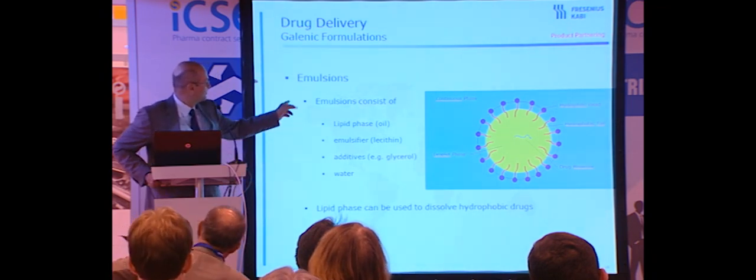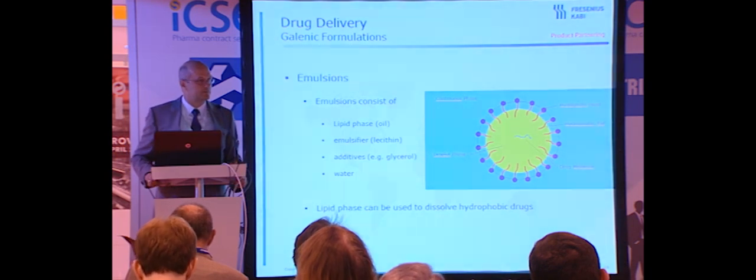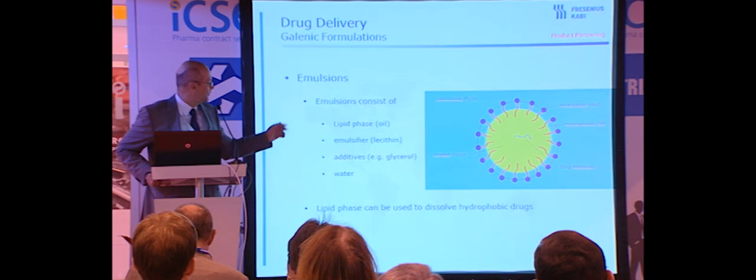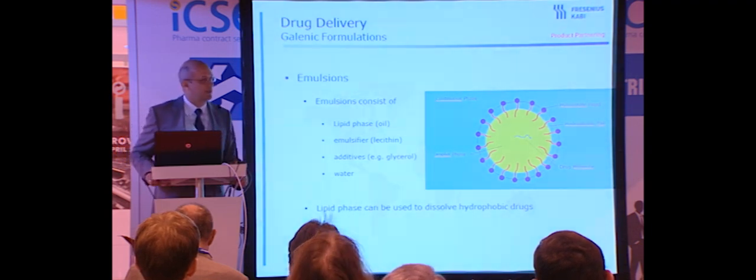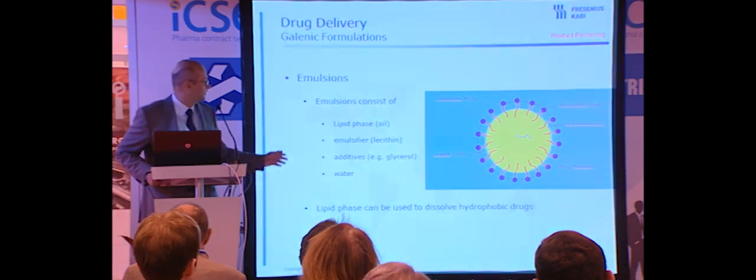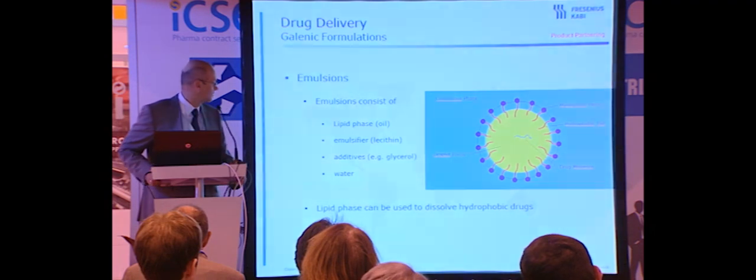So in principle, we have the lipid phase, which is more or less an oil. There are several oils available on the market. Emulsifiers, currently mainly lecithins, because they are most known. Some additives like glycerol to have the right osmolality in the continuous phase, and water as the outside.